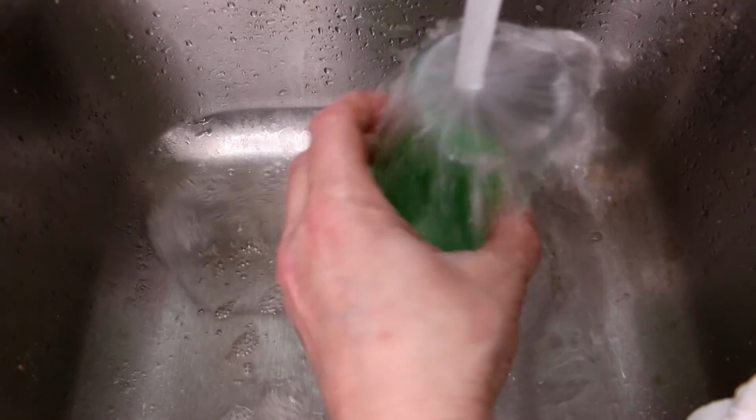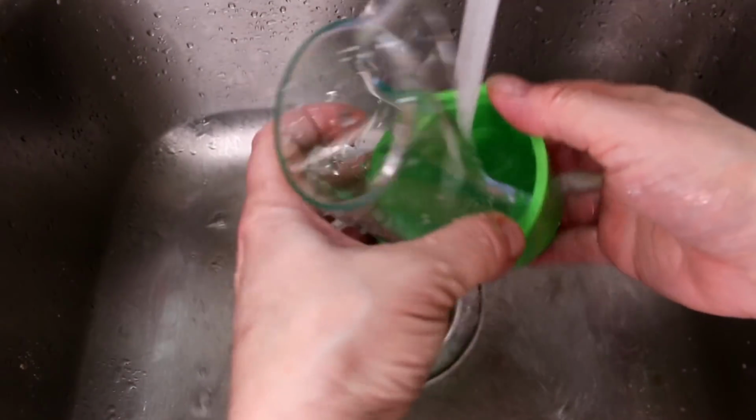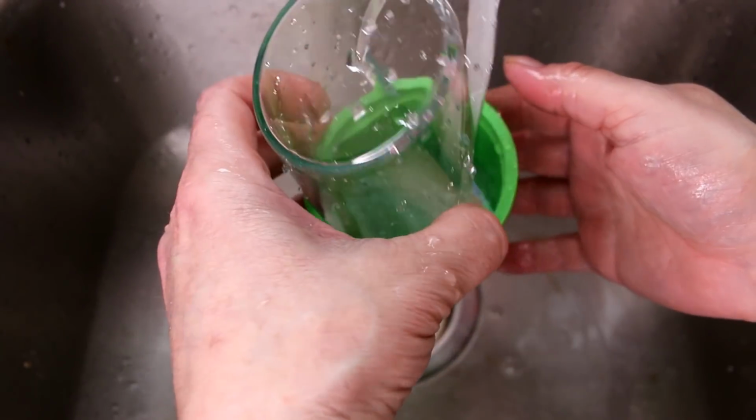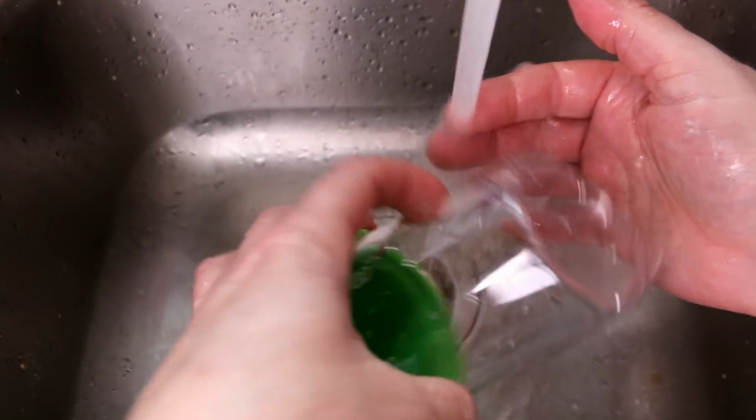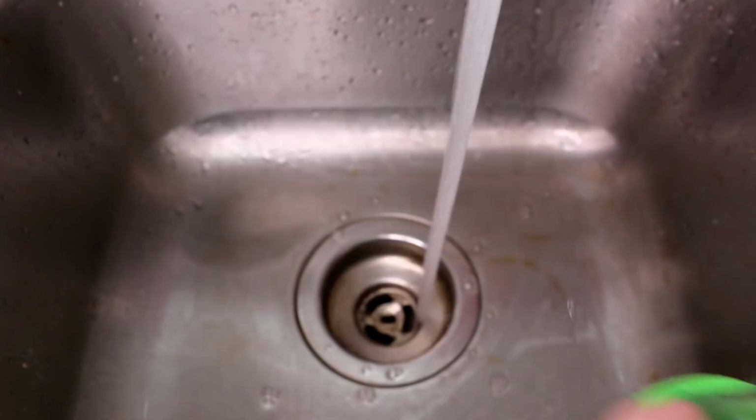So always wash the food and water bowls every day, even the food bowls, because they can grow bacteria on the bottom of the bowl. If you just dump the food and put more food in, you've got to wash them. So I recommend you do that on a daily basis.